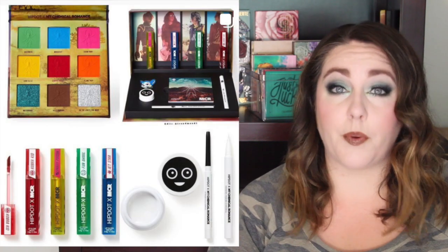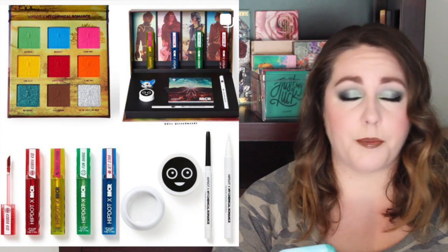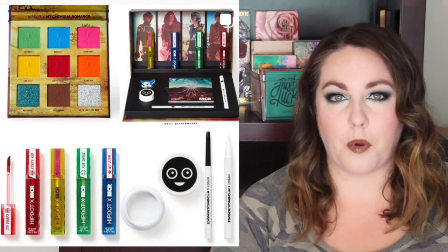All right, Hipdot is doing another collab with My Chemical Romance. So I think the last palette was very like grays and reds, whereas this one's a much more like rainbow palette. So it looks like all mattes, but then there's like a pretty blue shimmer and a silver shimmer, liners, lip products. I've never tried Hipdot, and this won't be it for me.